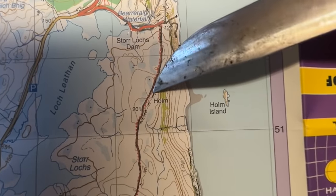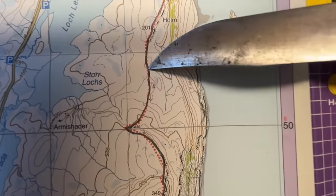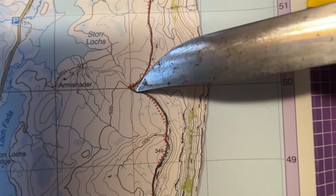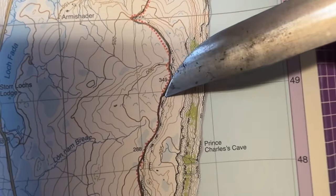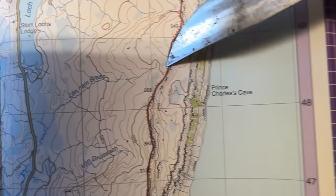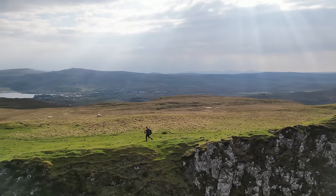There's not much path here, it's quite boggy underfoot and not much path for about 3k, and then you pick up a little path. And again, it was more of the same, undulating underfoot, plenty of ups and downs, but stunning scenery. I was just in my own world and enjoying this bit all the way along here.